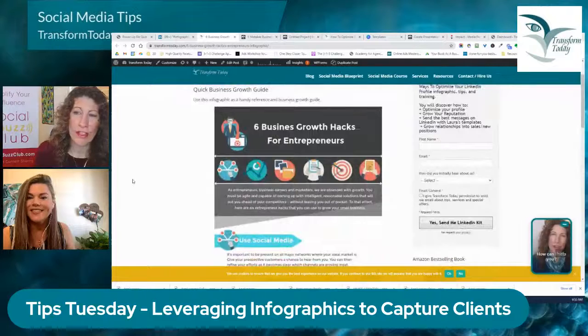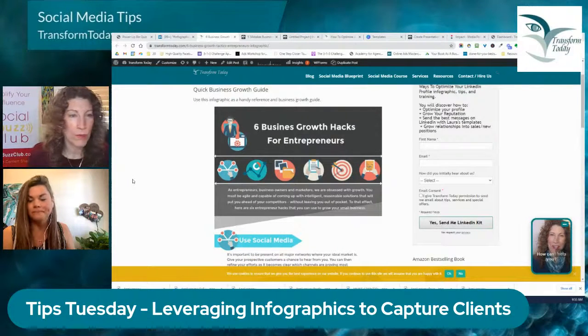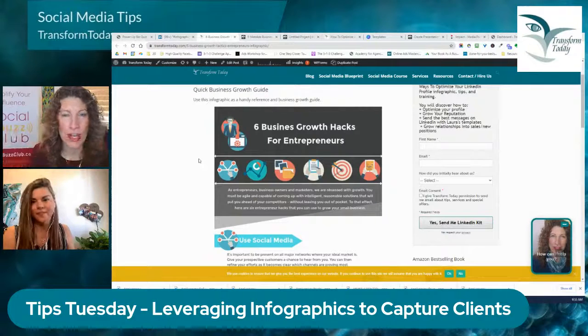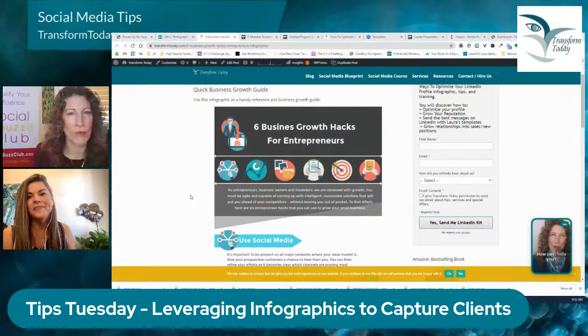And so that's another way to use it: put it on your blog and then share it out to Facebook, LinkedIn, Twitter. And Pinterest. You definitely want to do Pinterest, yes. Pinterest for sure. Have a whole board of infographics. Have another board of growth tips, whatever your category might be. I love this.